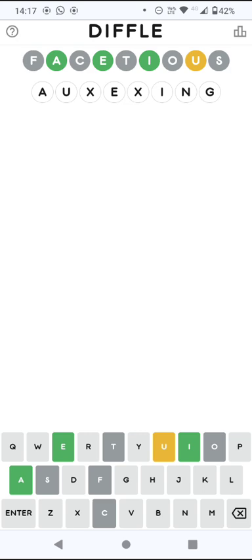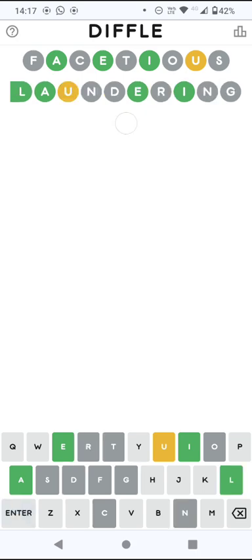Laundering? I think maybe that's a little bit too long. Oh, it is the maximum acceptable word length. And it's not remotely close. Wow, okay, so the L is the first letter of the word. We know that because it's not a circle. It's got a hard border.